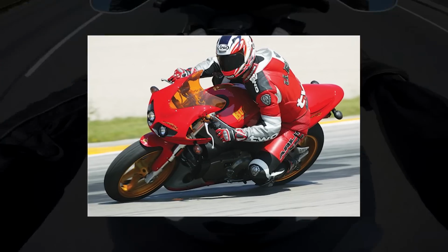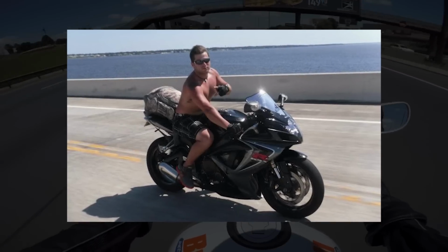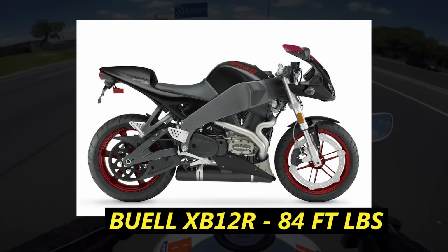It might not be fast by some standards, but we're talking about a budget-friendly bike today that makes almost 100 horsepower. And remember, there's always the trailer park Gixxer if all you care about is peak horsepower. Oh yeah, the XB12R also makes 84 foot-pounds of torque, which is pretty good.